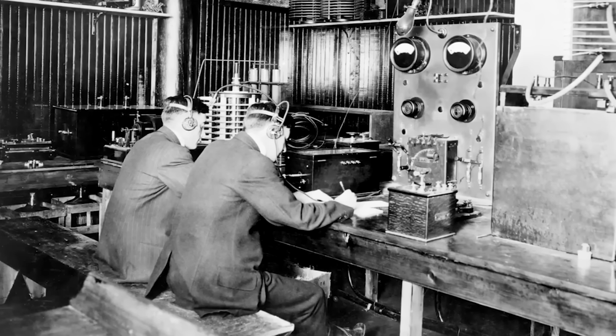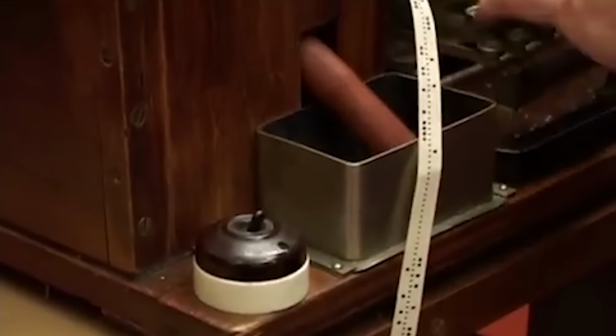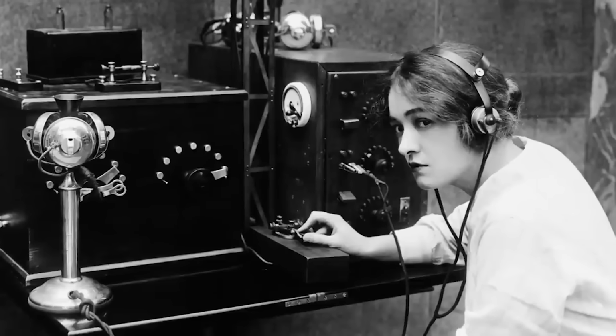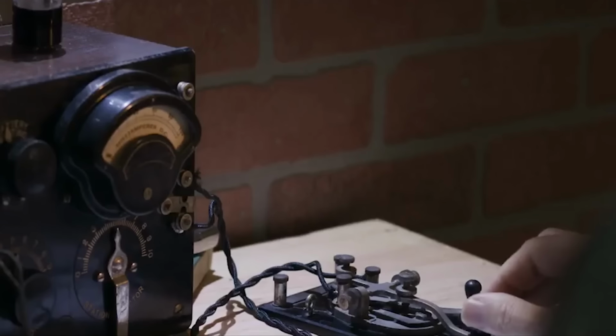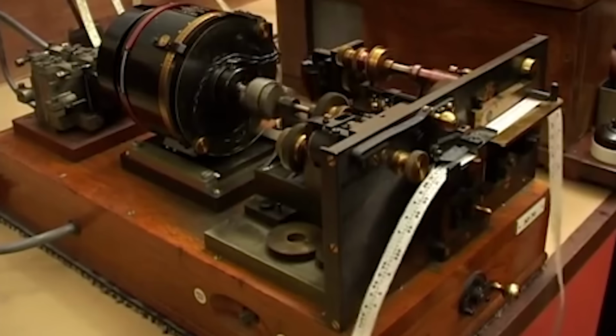Telegrams. Telegrams were the fastest way to send a message across long distances. They were used for important news and urgent communication. With the rise of telephones and later email, telegrams became unnecessary. They've been replaced by instant communication methods, turning telegrams into a historical curiosity.